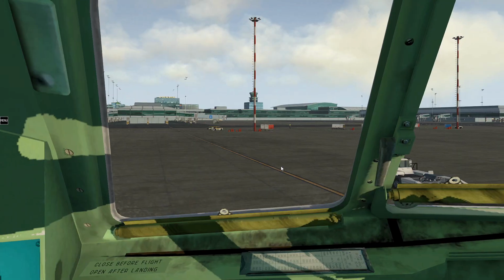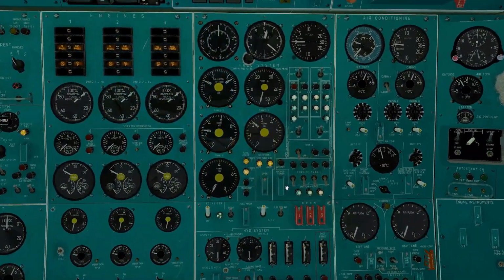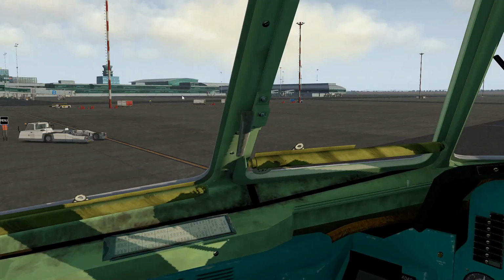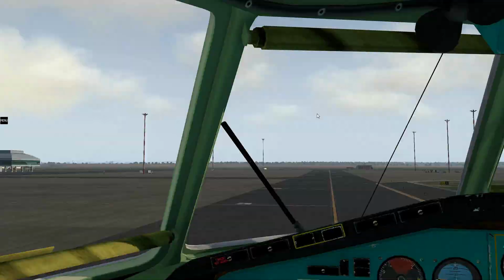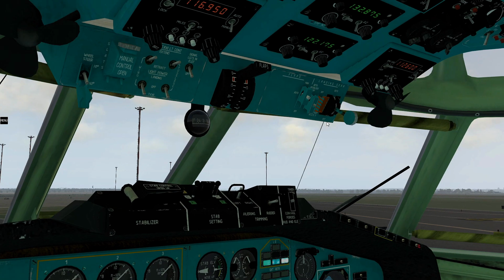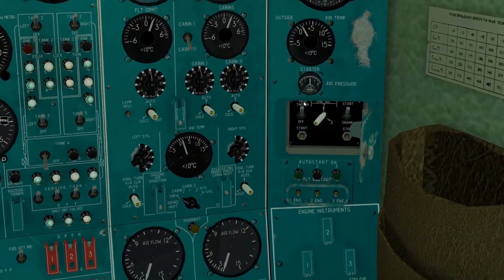Okay, pushback completed, hand signal will be on the left. In the meantime, let's go ahead and start the engines. I'm going to need these fuel pumps as well, service tank 1 for engine start. And there's the hand signal, taxi. And here we have everything we need.